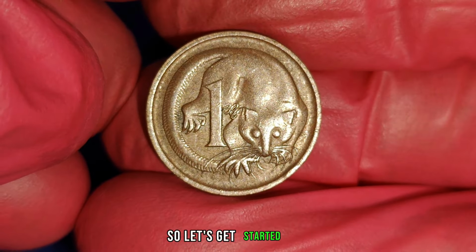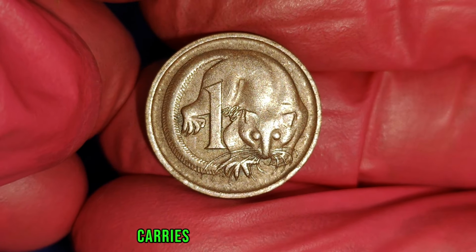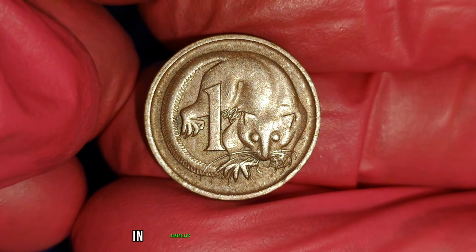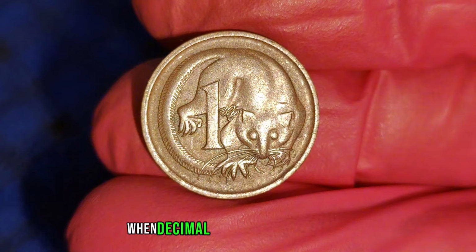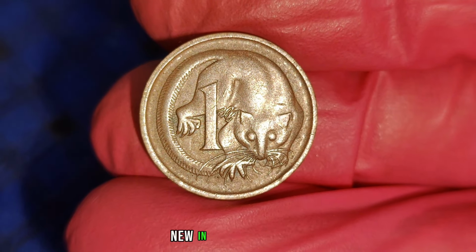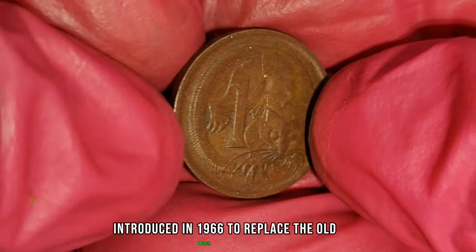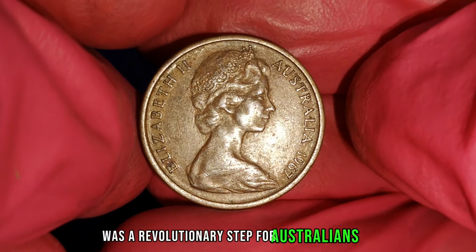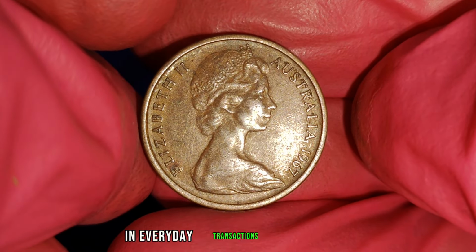So let's get started. The Australia 1 cent coin from 1967 carries a remarkable legacy. Minted during a transitional period in Australia's currency history, this coin represents a time when decimal currency was still relatively new in the country. Introduced in 1966 to replace the old British system, decimal currency was a revolutionary step for Australians, and the 1 cent coin quickly became a staple in everyday transactions.